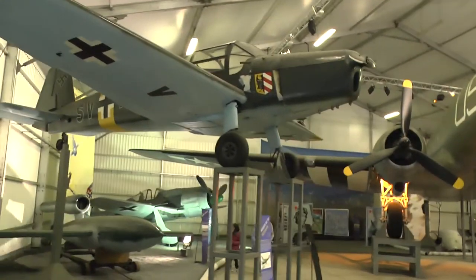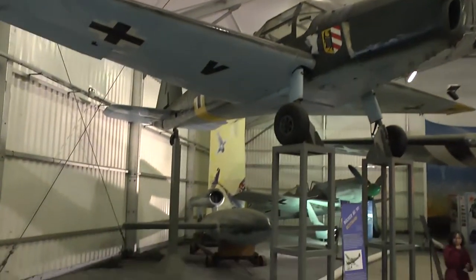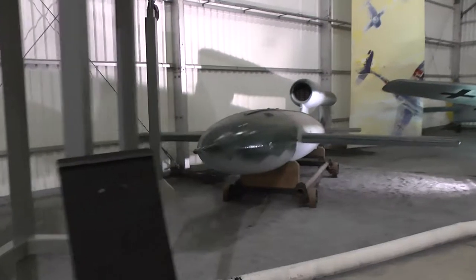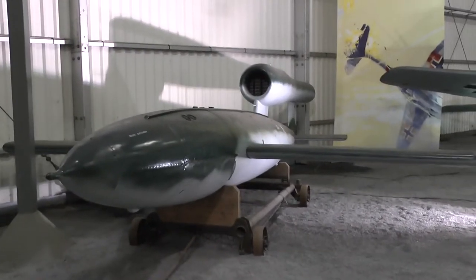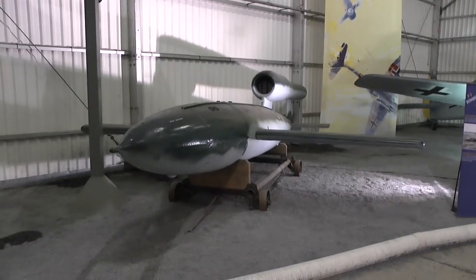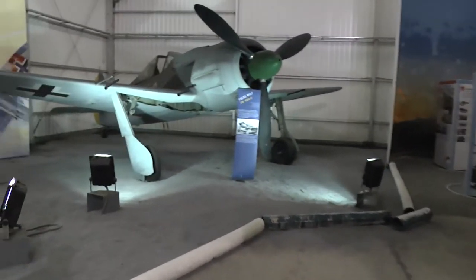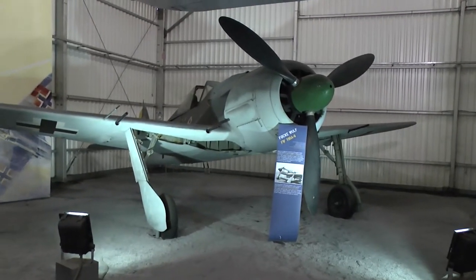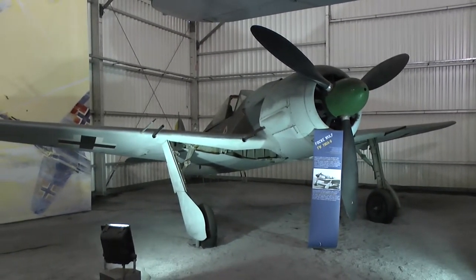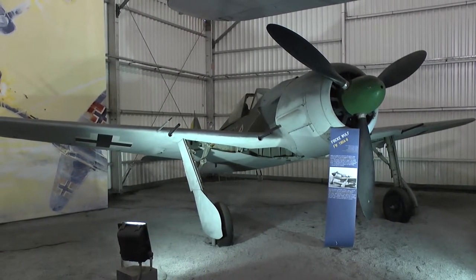That has the Bücker Bü 181 aerial trainer, a V-1 flying bomb, of which it seems every major aviation museum has one. Then a Focke-Wulf FW-198, a flying heritage collection at Everett, at Paine Field, Paul Allen's fighter collection. You still have one that can fly, of those.